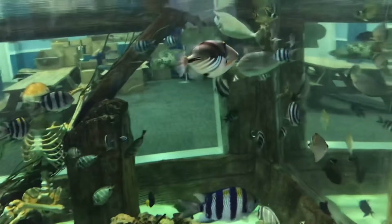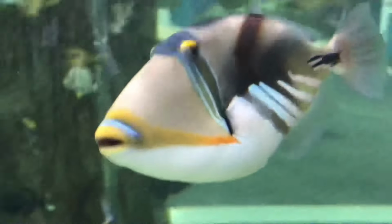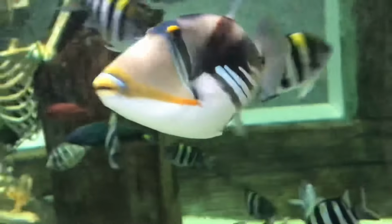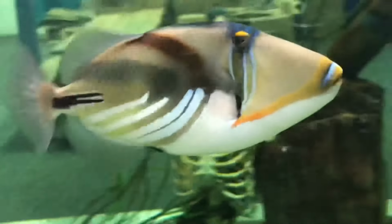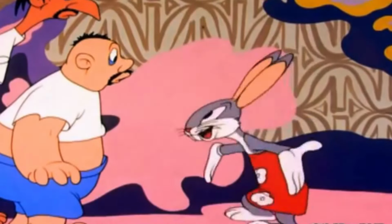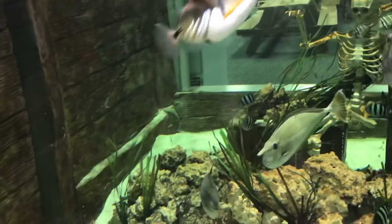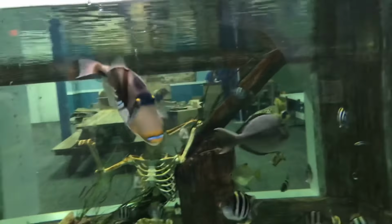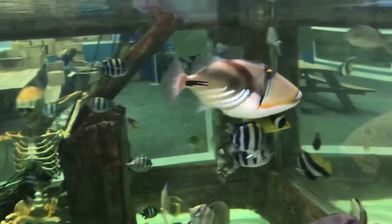Oh, look, what is that? Is that the Hawaii state fish? The humuhumu nuku nuku apua'a? If you don't know how to say it, let me give you Bugs Bunny. He'll tell you how it's pronounced. Hawaii state fish. One of the fish that I want. That's for sure. If I get a saltwater tank, mark my words, I'm gonna get a humuhumu nuku nuku apua'a.